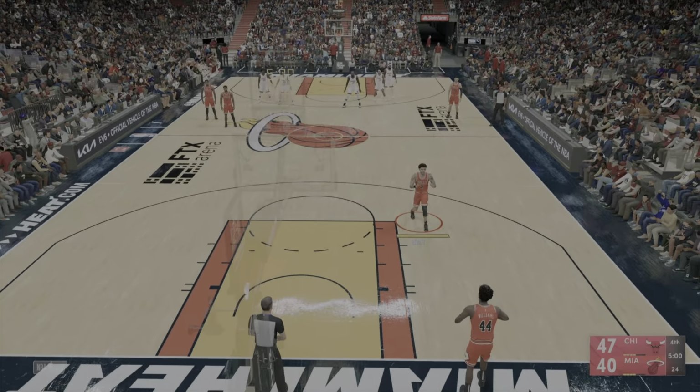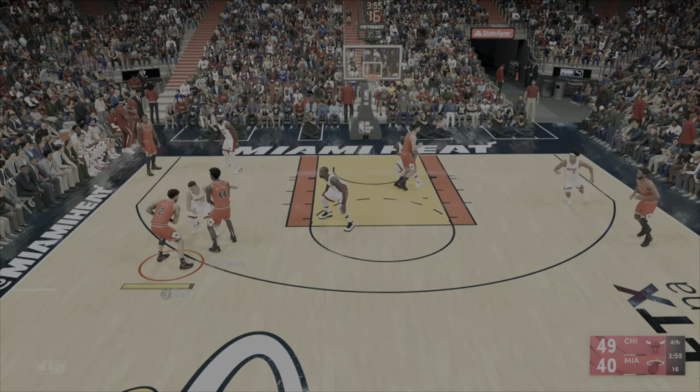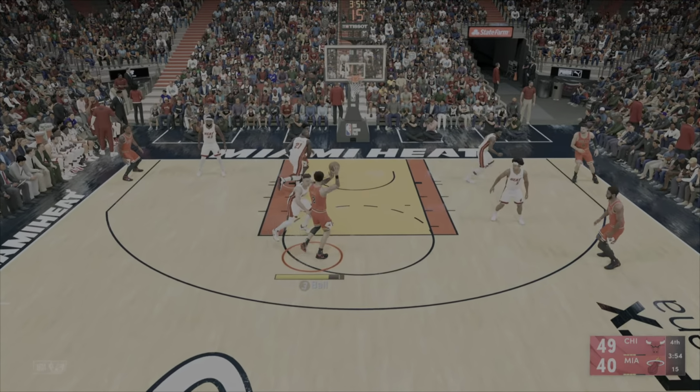DeRozan surveying the D. Vucevic off target there. That would have pushed the lead to double digits. Here's Hero. The kick outside to Butler. The pass to Cousins. Shot clock at 5. That 3 off the mark. And so it's Williams who brings it up for the Bulls. Bulls moving the ball around. Ball, the pass to Williams. And it's Williams throwing it down.